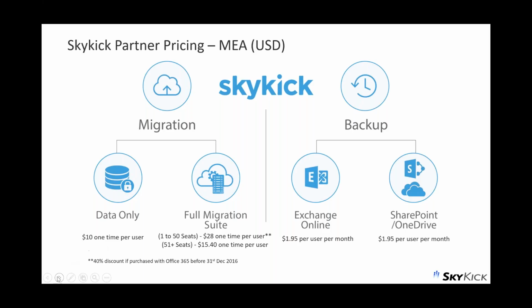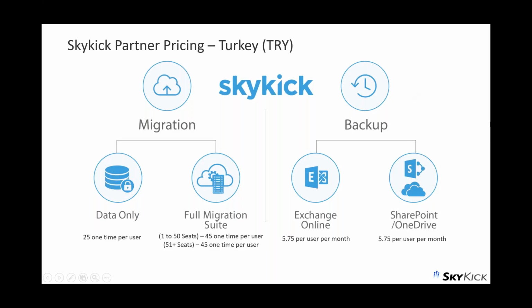Now, Turkey pricing, if we have partners from Turkey, it's just a little bit different. It's 25 lira for data only, 45 for migration suite one time, and 45 for 51 plus. We have flat pricing there. Exchange Online backup with unlimited storage is $5.75 per user per month. SharePoint Online backup is $5.75 per licensed user of SharePoint per month as well. You can choose whether you consume one service, two services, or no services. And very importantly, all of this pricing is not shown to the customer. Your margin is protected.